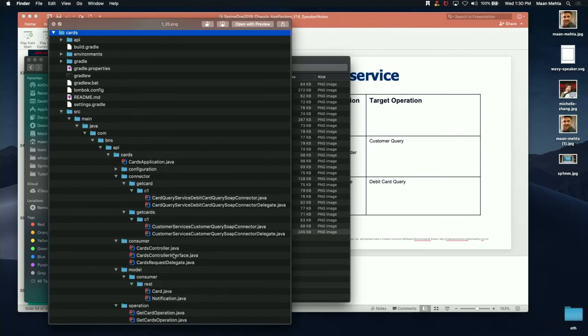Remember the lifecycle we talked about? Source main Java, the package we gave on the first screen, cards is the name of the service. We have a consumer method, we have controller class, controller interface, request delegate class, which controller class calls request delegate class. Request delegate class will call the operation for both endpoints. Each endpoint has an operation class. For operation class, we have connectors then. Remember, we had 2 connectors we did during orchestration.